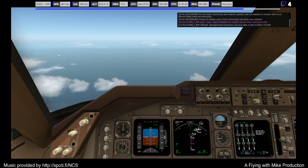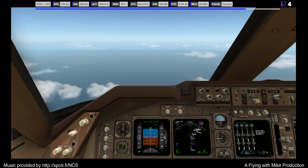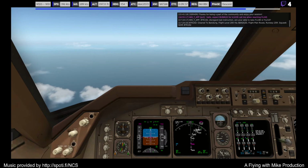Okay, 0572, radar at 5. You are cleared to your destination. We're ready to go to Hotel arrival. Descend to 2000 feet. Understand, cleared for the arrival down to 2000 for MAC Air 572 heavy.